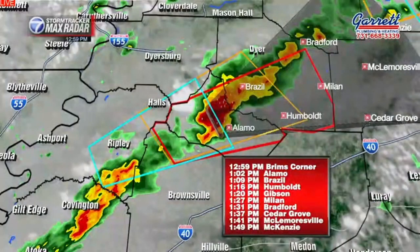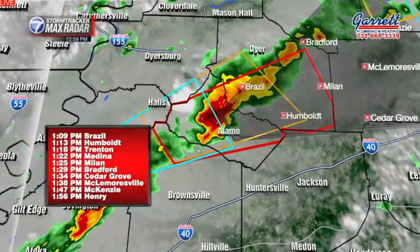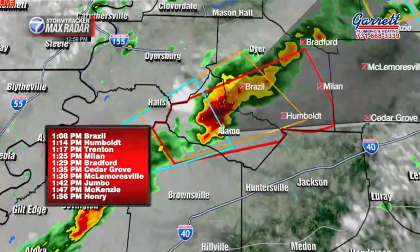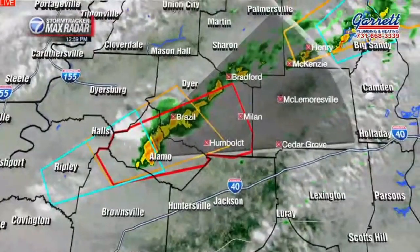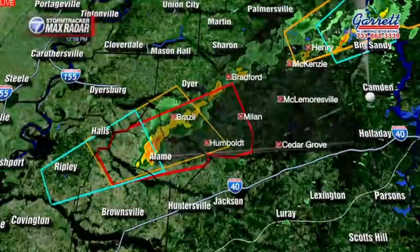That's just to the north of Alamo. That's going to be moving into southwestern Gibson County. That's going to affect a lot of communities. Here's a new update on this particular track. So I'm going to update this real quick for you from Alamo, or the notch, if you would. We'll go ahead and update that for you here. Move this up, and we'll update your view. And I'll go ahead and turn off visible satellite so you can have a better view of this.